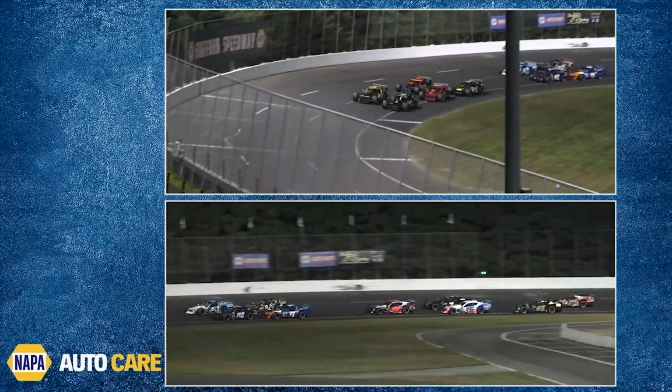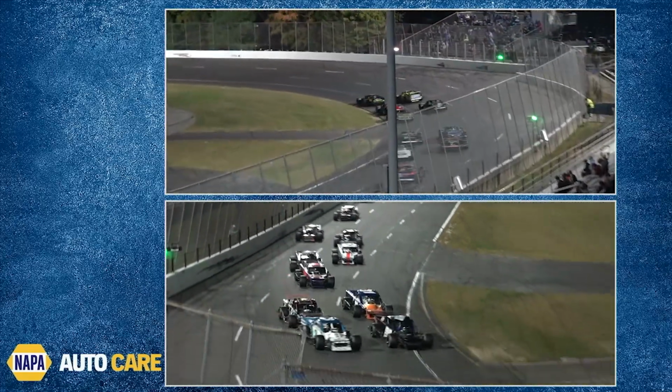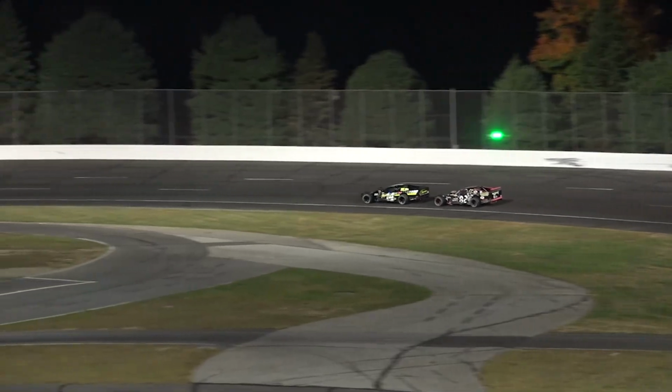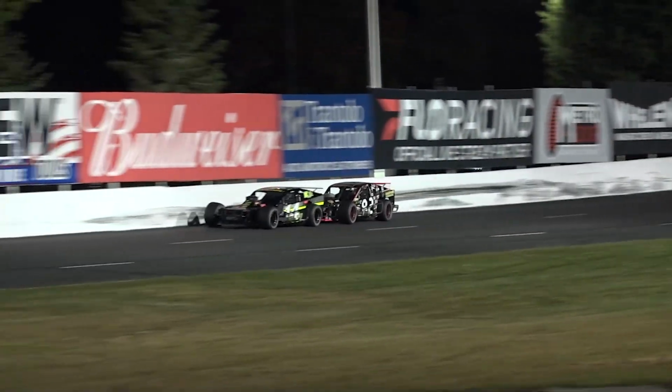Battle for the lead. Chapman to the bottom of the racetrack in turn 3. Up alongside Flannery for the top spot. It is Chapman at the line by inches. He moves into the number 1 spot. Here comes Rocco. Rocco sees daylight. Moeller, no change in the 85 car. Still in 13th, a full straightaway behind the lead duo that exits turn number 2.